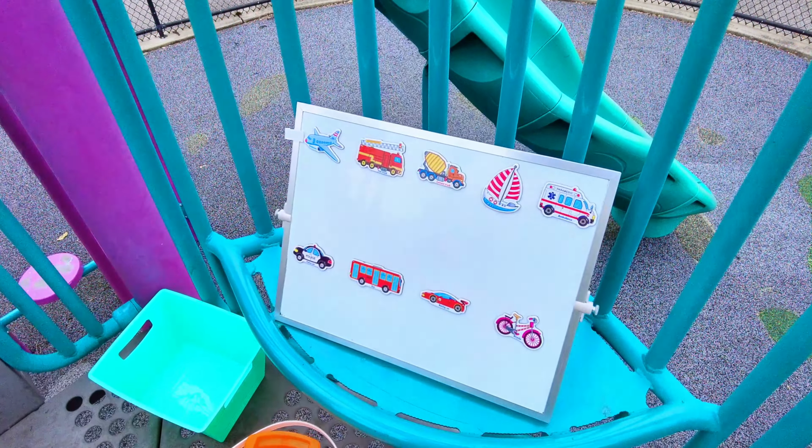There's three left. Let's see what we get. Pick it up. Go ahead. Ooh, shake it. Let's see. Open it up. Oh, police officer. Let me see. Ooh, turn him around. A police officer. And where does he go on the board? Right there with the police car. Yeah, we have a police officer.